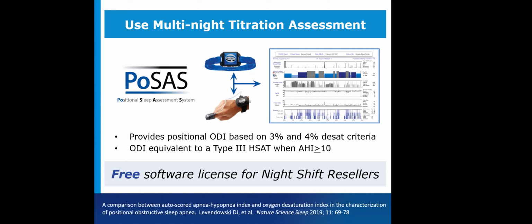So what our software does is it allows the clock in the Nonin WristOx to be synchronized with the NightShift, and then we can get a report that gives either a 3% or a 4% ODI. A couple years ago, I published a paper where what I was interested in is, if we're going to use the ODI, how close is it to a level 3 device? And what we found was there's some noise. The ODI sometimes is greater, sometimes it's less than an AHI when it's less than 10. But when you have an AHI that's 10 or greater, the ODI is highly correlated and is as useful of a measure in being able to look at positional OSA and outcomes. And we do make this software, it's a free license for NightShift resellers, which you folks are. So if you didn't know about this, we'll be glad to talk about this next week.